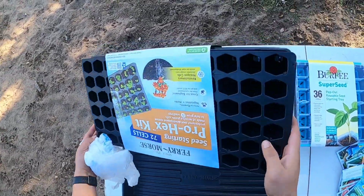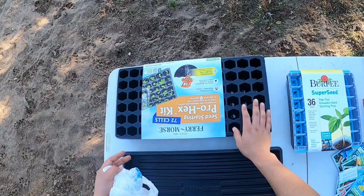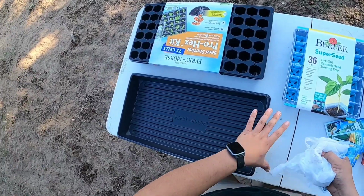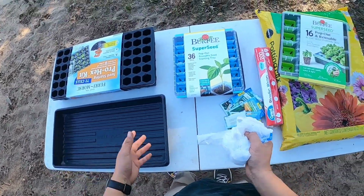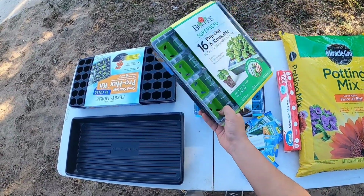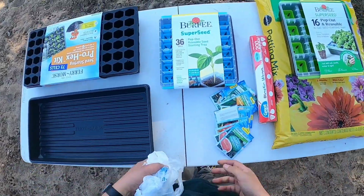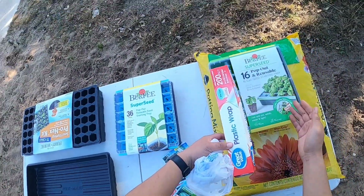These are a little bit more of a disposable deal, but it has a little greenhouse setup, so we're going to do that as well. This one is going to be more for the bigger seeds. This is going to be more for the smaller seeds that just need room to grow to start out. And this is a bigger one, so it's going to be more for the tomatoes, watermelons, and things like that. And then at the end I'm going to wrap everything up in plastic wrap here.